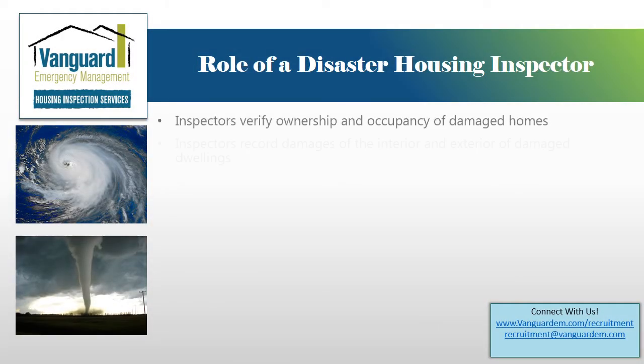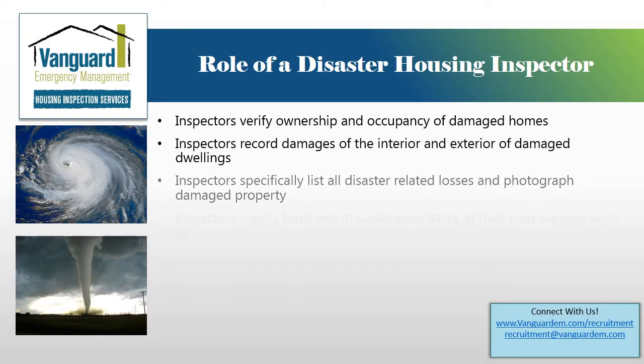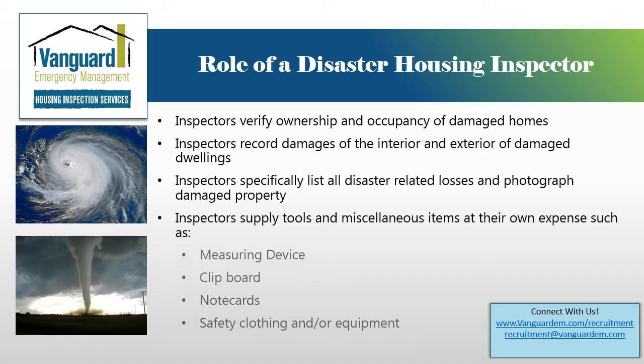When performing a disaster home inspection, inspectors will verify ownership and occupancy of damaged homes, record damages of the interior and exterior of damaged dwellings, and take photographs of disaster-damaged property using a government-issued tablet. Inspectors will need to supply their own tools, such as measuring device, clipboard, note cards, and safety clothing and/or equipment.